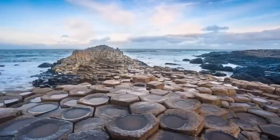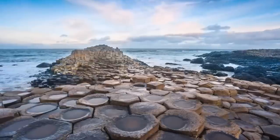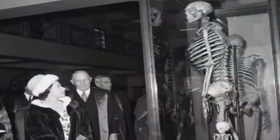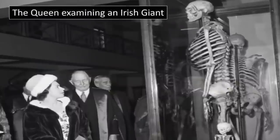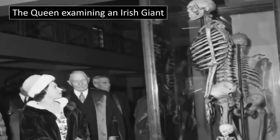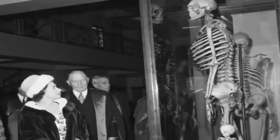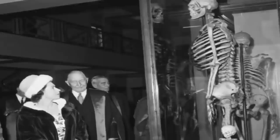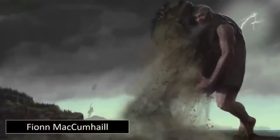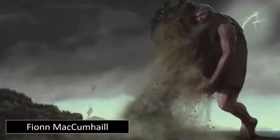Declared a World Heritage Site by UNESCO in 1986, a national nature reserve in 1987, by the Department of the Environment for Northern Ireland. However, according to local legend, the columns are instead the remains of a once artificially built structure, once built by ancient giants. The story states that the Irish giant, Fionn Mac Cumhail, was challenged to a duel by a Scottish giant known as Ben a Donner. Fionn supposedly accepted this challenge and built the causeway so that the two giants could collide in battle.